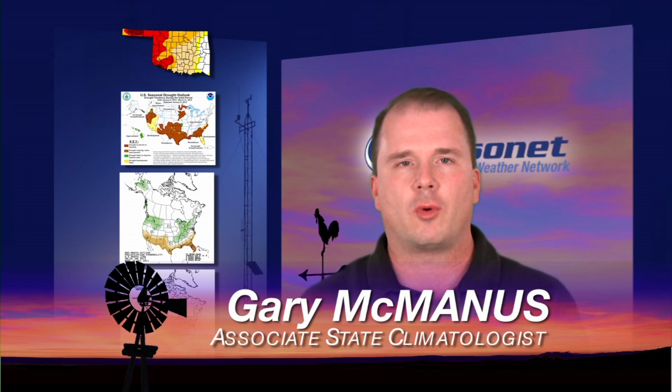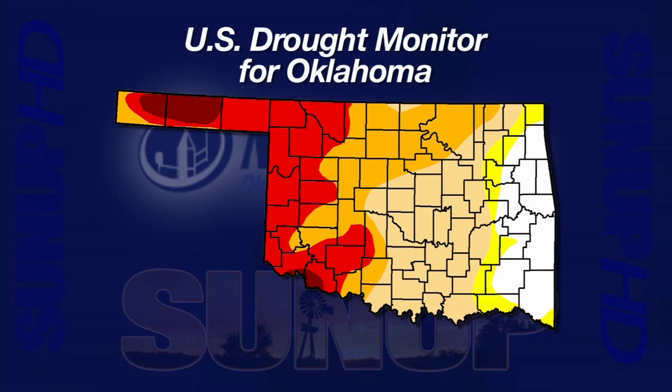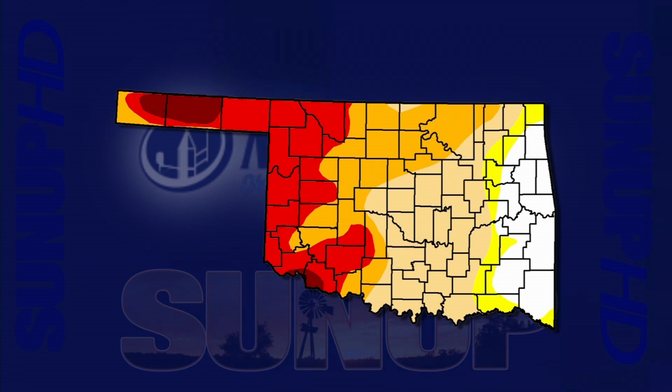Since we haven't been on for a while, I thought we'd start with a look at the U.S. Drought Monitor map. Now, I'm afraid it's the same old map. This map was released on January 5th of 2012, and we still have basically the western half of the state covered in mostly extreme drought, but a little bit of exceptional drought still holds on out there in the western Oklahoma Panhandle. And then for the eastern half of the state, a little bit of moderate to severe drought, and then completely out of drought over in far east central Oklahoma and the southeastern portions of the state.